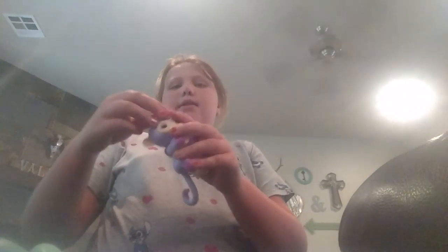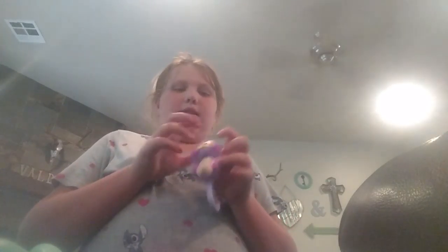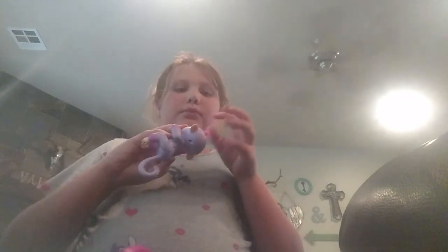This is my first ever fingerling I've ever gotten. It's Sydney. She's pretty used to my finger a lot. I'm asking for them for Christmas, but I'm too scared.